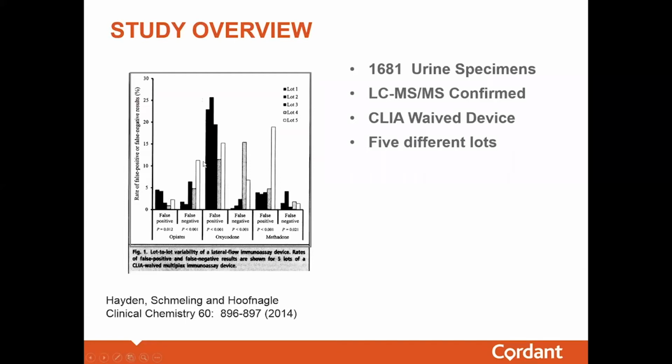So for the false negative rate for opiates, there's quite a bit of variability from lot 1 through lot 5, through the different lots that they were looking at. So from a very low false negative rate to a relatively high false negative rate, 12% is, in my opinion, quite high. Next, they looked at oxycodone, the false positive rate.